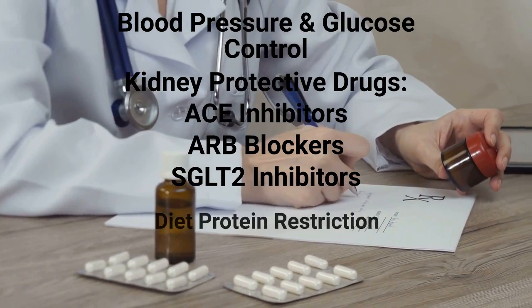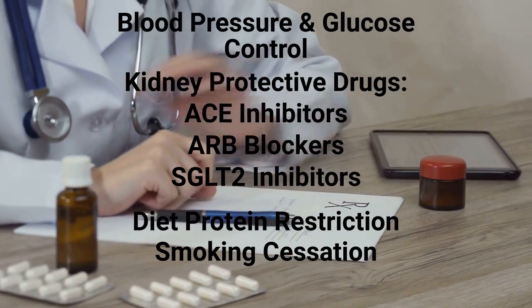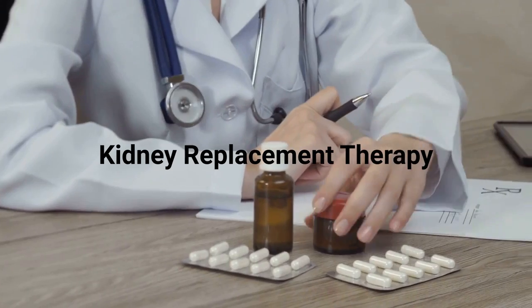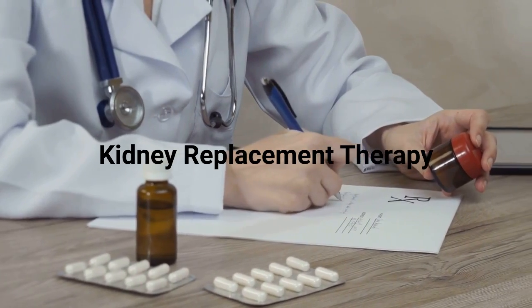Protein restriction may slow the progression of the disease. Smoking cessation. Medical management is also required for complications. Severe renal failure may need kidney replacement therapy such as hemodialysis, peritoneal dialysis, or kidney transplantation.